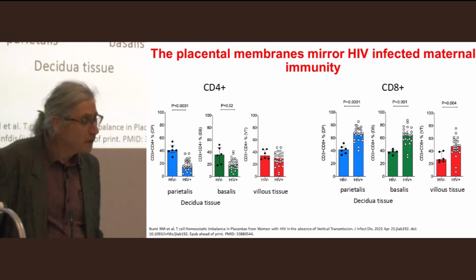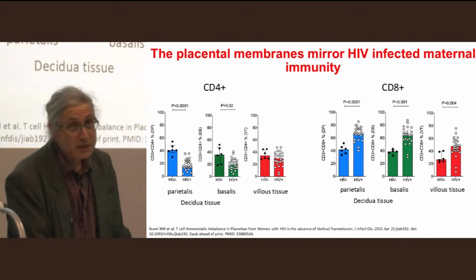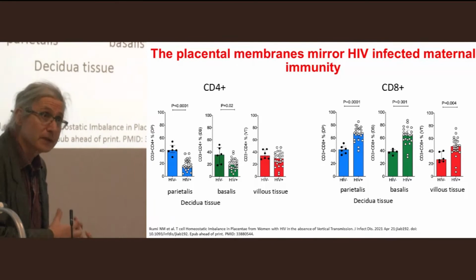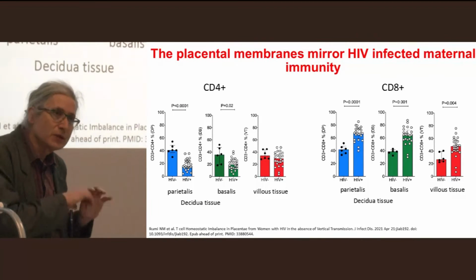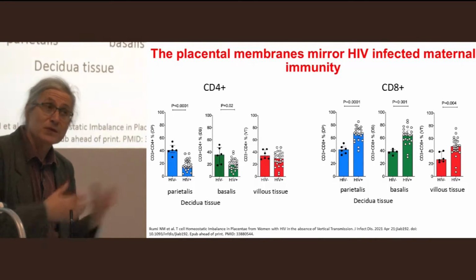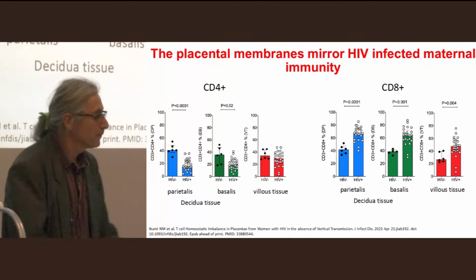So if we look at the data, let me take you through it. Here in blue is the peritonis, the decidua membrane. Green is the basalis, and the red is the villous tissue. So we're looking in the fetal tissue. And what we're doing is we're liberating the cells from the tissue. So these are not maternal cells in terms of the maternal blood. I'm not saying that they may not be maternal cells. They might be there in the tissue. But we're liberating them from the tissue.